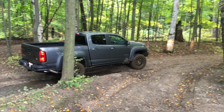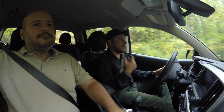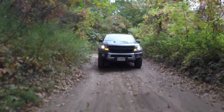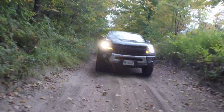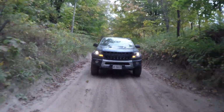However, driving it right now, I don't have the confidence that I did driving the Gladiator. The suspension is great. It's a little too stiff for my liking for a factory setup. If that's what you like and you like getting completely and totally tossed around when you're going through a trail, that might be your thing. I am hearing a lot of creaking and knocking from the suspension, though. Exactly. It feels like a bushing is loose or something.